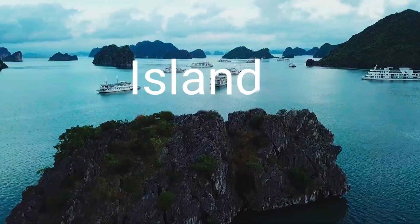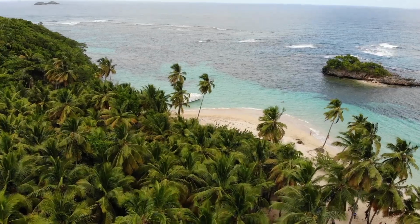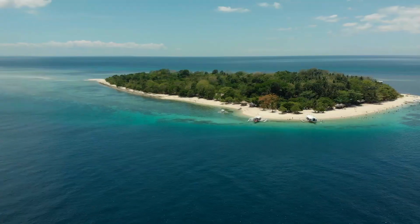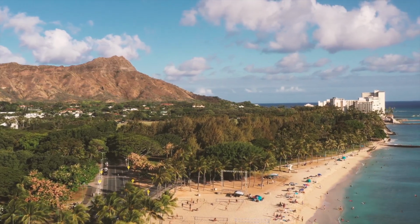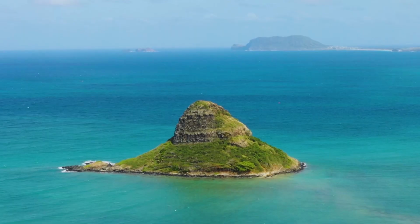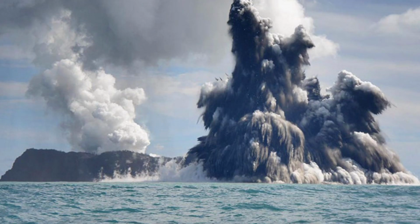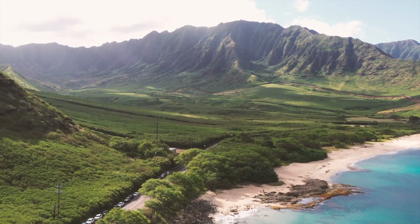Island. An island is an area of land that is surrounded by water. Islands can be found in all bodies of water, from streams and rivers to lakes, seas, and oceans. The two main types of islands are oceanic islands and continental islands. Oceanic islands are the tops of underwater volcanoes. An oceanic island forms when a volcano erupts deep under the ocean and pushes the ocean floor upward into a mountain. The Hawaiian Islands are examples of oceanic islands.